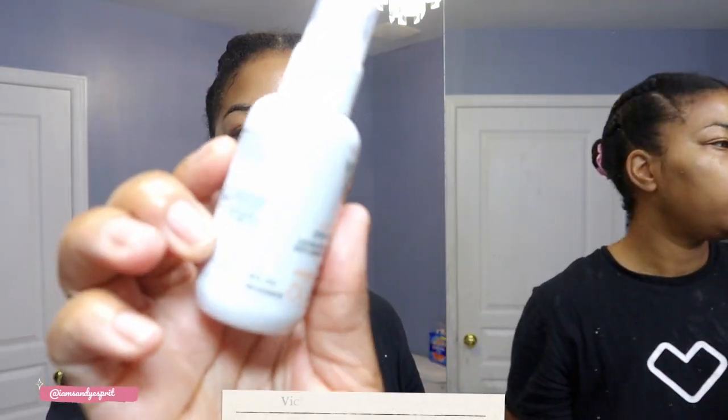Now this is a squeeze bottle, but it comes with a pump. So here I am making sure that this area, especially where it's really puffy, I'm giving it a little soft massage, just to get it into the skin. And I do find that it takes a little bit to absorb, but it does well.